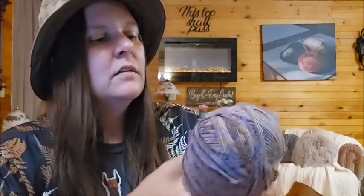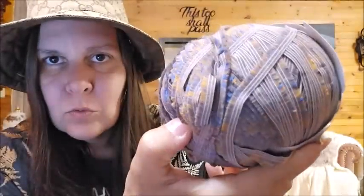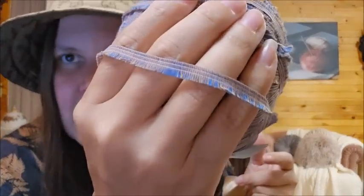And more novelty. No. Barco gingham yarn. 82% cotton, 18% nylon. Not a fan of that one. Now, some novelty yarns I don't mind. That one I'm not a huge fan of. And then I got one more Noro. It is Silk Garden.